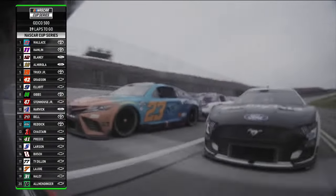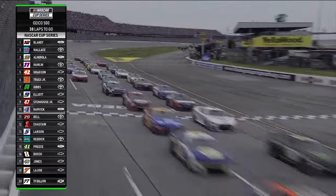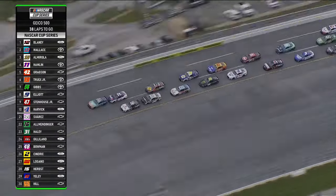I like that Eric has at least taken the chance. You can't go forward following him, so make an attempt. And he was successful for a while. He's got a good group. He's got William Byron behind him. He's got Suarez behind him. Those are good hot rods.